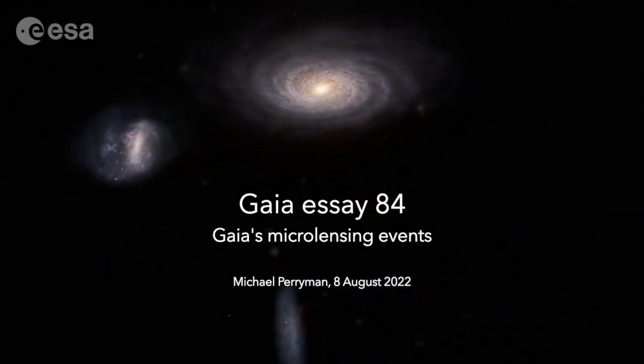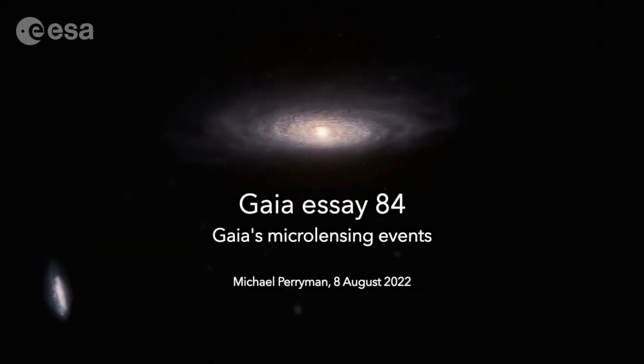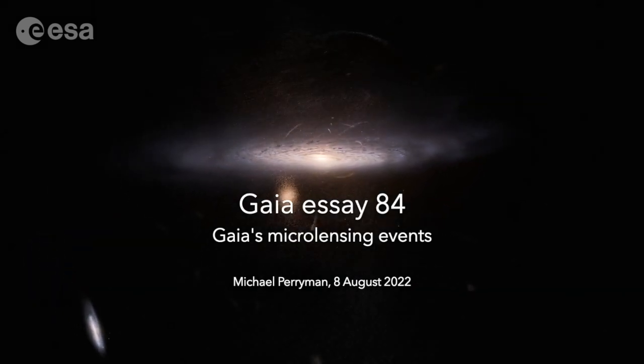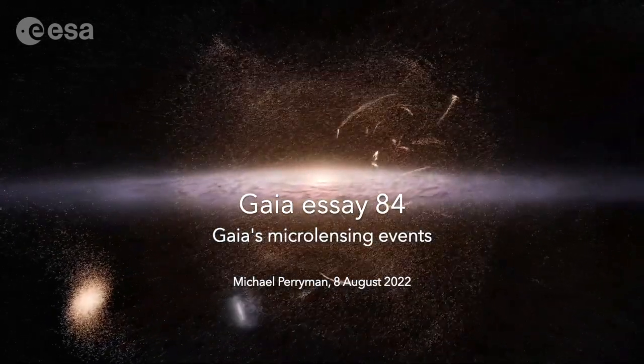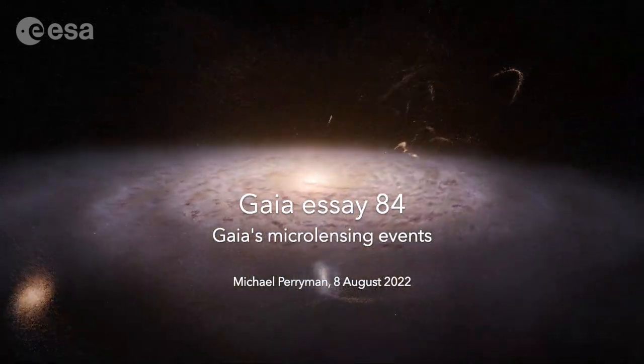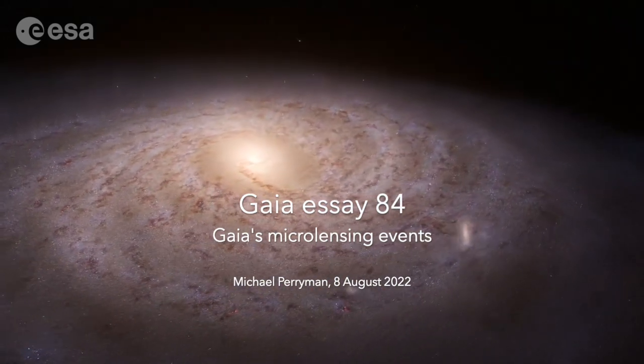How complete do they think this survey is? And are they sure these are real microlensing events? Any false alarms? They estimate the completeness varies. It's maybe around 30% in the superdense bulge, but potentially up to 80% in the less crowded disk regions. And it's more complete for events that last longer, say more than about 60 days.